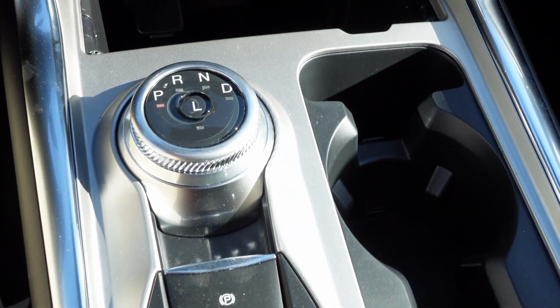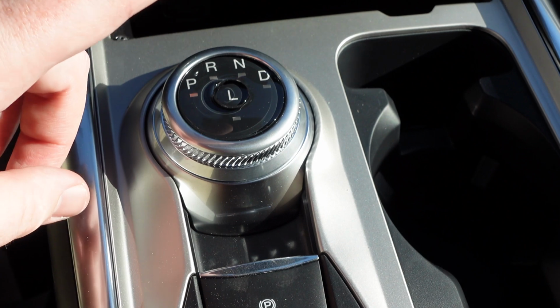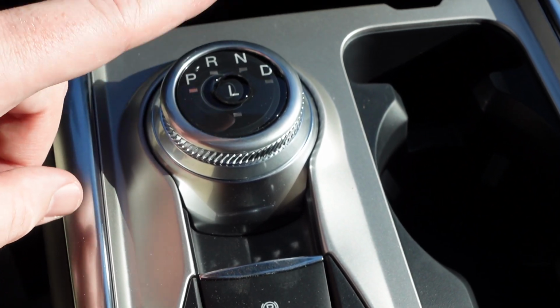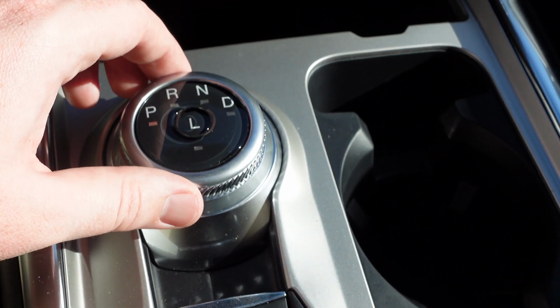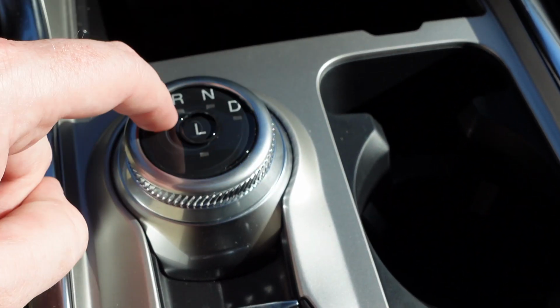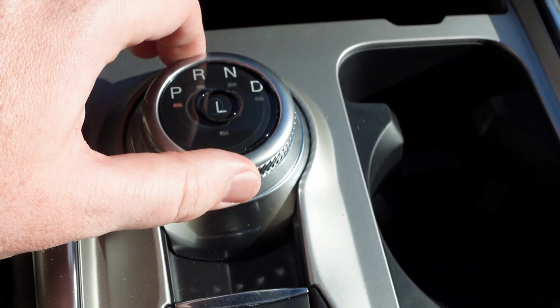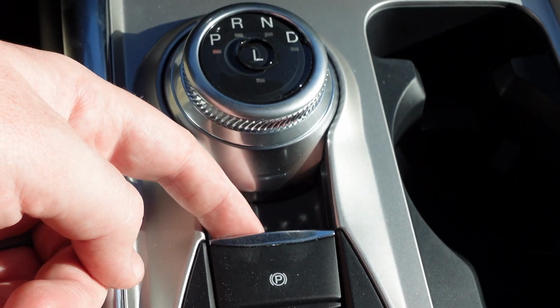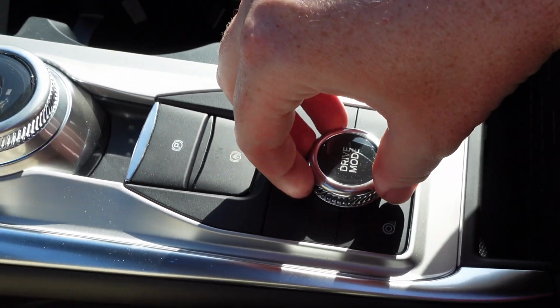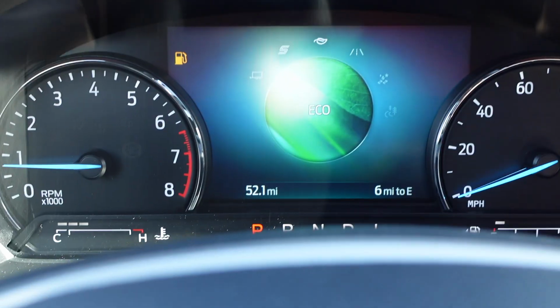Coming down a little bit further, you have your drive selector, or your drive mode. Your shifter here on the Ford Explorer: park, reverse, neutral, drive, and then low right there as well. Just turn it like a turn knob. Electric parking brake, and then you also do have your drive mode selector here, which I'm going to take you over here. It actually goes through different selections here.